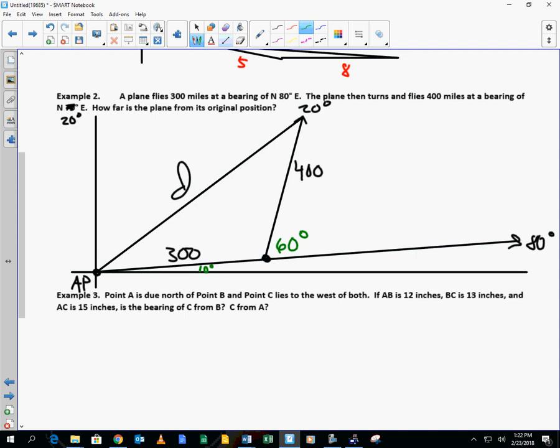So then what's this angle? Yep. I turned 60. The whole key is right here. I was going 80. I turned to 20. So I turned 60 degrees. Makes a straight line, and a line is 180. All lines are straight. My bad. Makes a line 180 degrees. Linear pair. Supplementary.